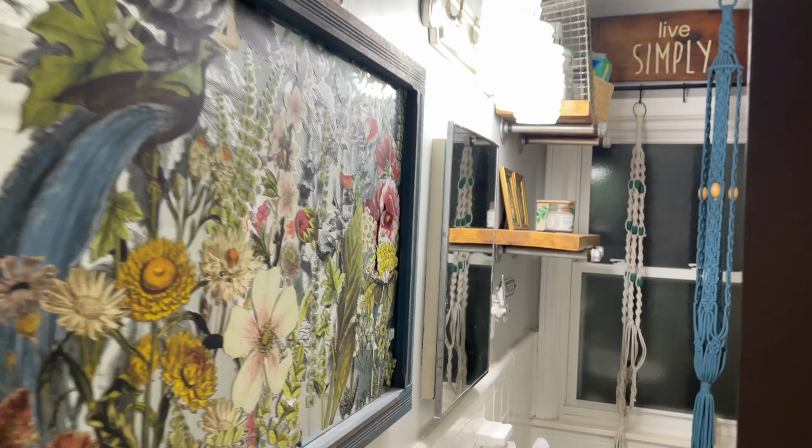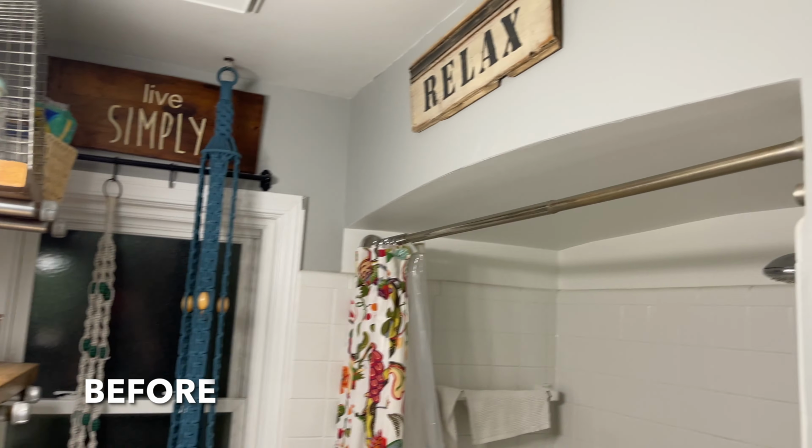Now the moment you've been waiting for, the big reveal. Please understand this bathroom is super tiny, so pictures were hard, but I tried to do the best I could, even standing in my bathtub at times to get the whole shot. I have gone from light and airy to dramatic and cozy.